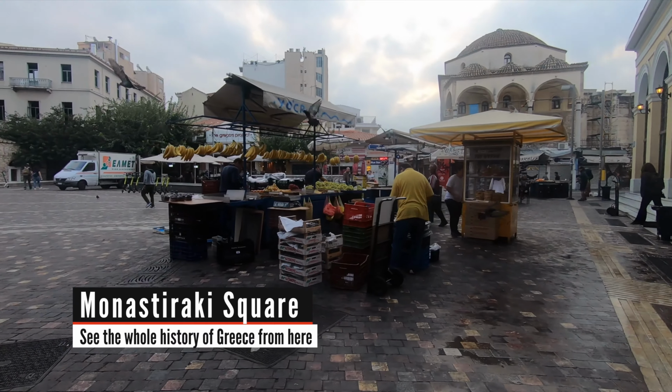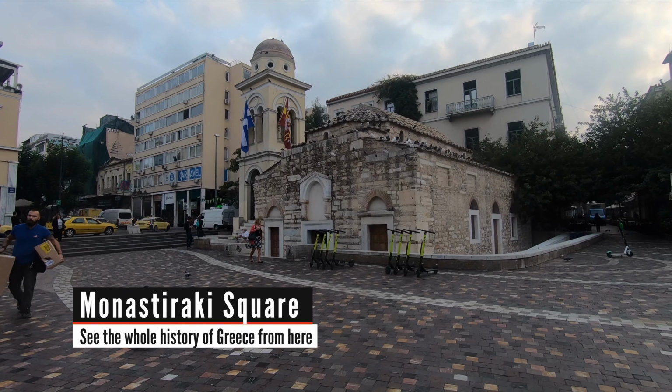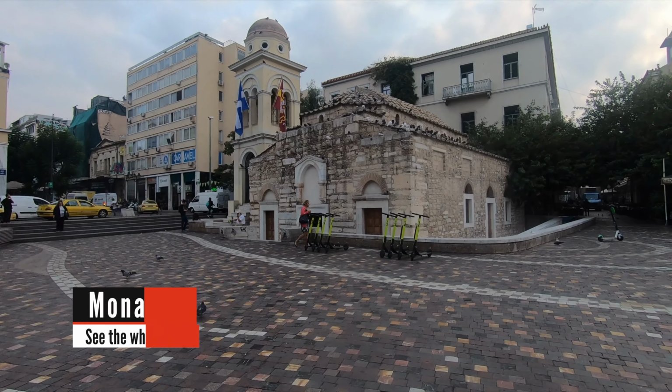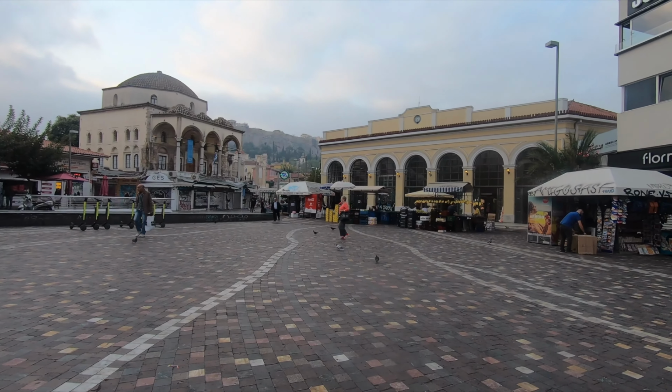We were out of the station. We were in Monastiraki Square, where they say you can see the history of Greece from this one spot. So we were ready to spend the next 9 or so hours, maybe 7 or so hours, exploring as much as we could of the city of Athens.